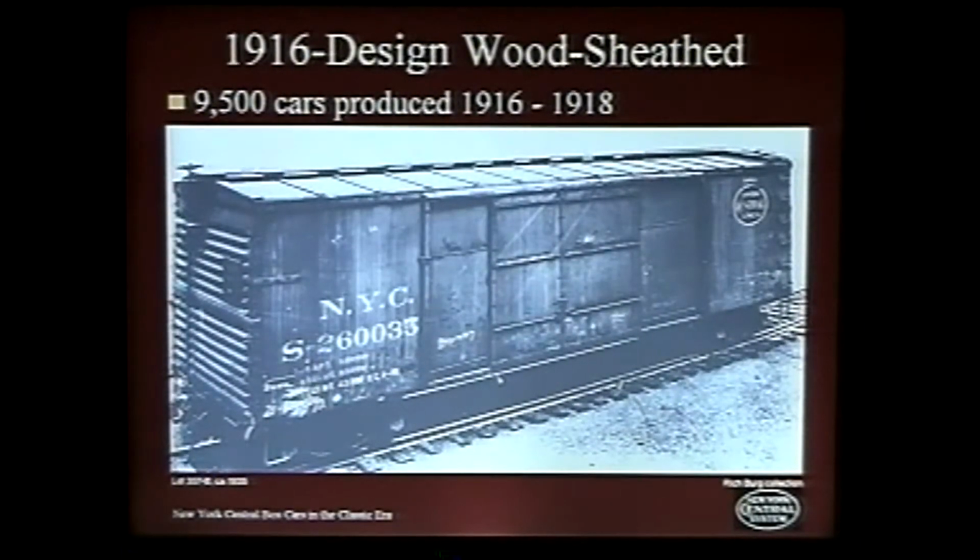And here's the wood sheath car, and this is a shot that was taken in the 30s, just before this car went into the shop to be rebuilt with steel sheathing. But here you've got the wood door stops. You can't see the AB brakes, but it's got cast steel trucks upgraded.